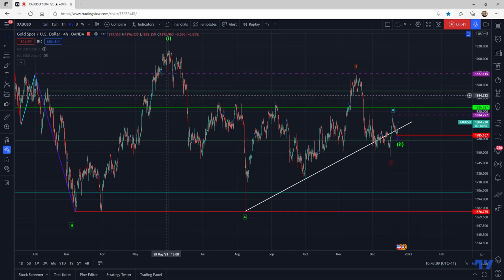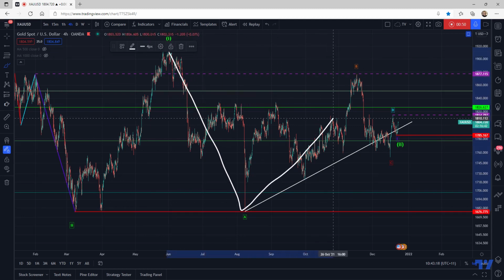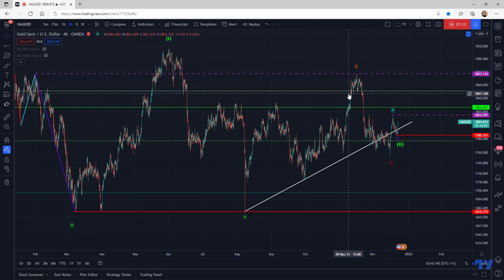given that this correction has gone on for quite a while, and we have this sort of contracting type movement going on, right? Now, it is contracting, and it can contract as much as it likes. There's no rule for that. There's no rule saying a wave has to be a certain length. The only rule there is that waves can't break certain rules that are related to AriasWave methodology.